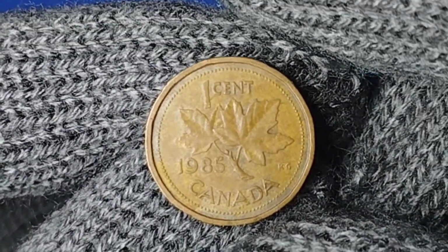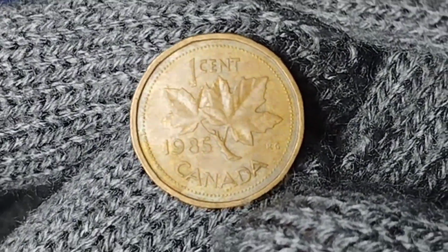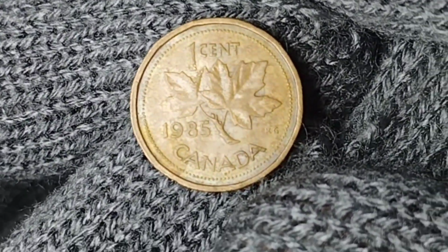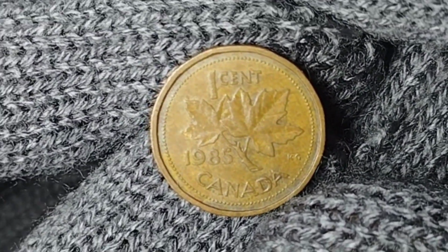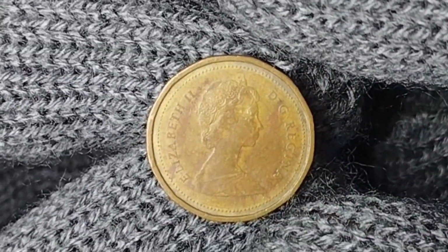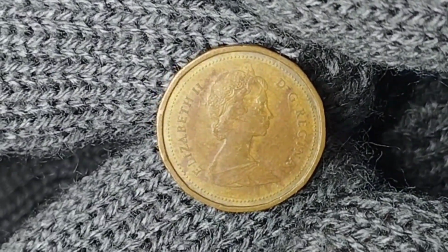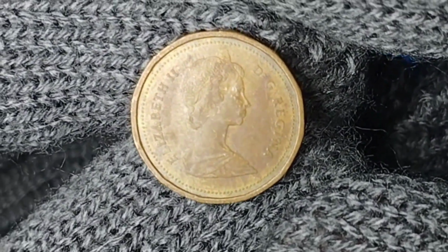Now let's get practical. Here's how you can identify if your 1985 penny is the rare and valuable one. Use a digital scale. Rare copper coins weigh about 3.24 grams compared to the standard 2.5 grams. Look for doubling in letters like Canada or 1985. Rare pennies may lack a mint mark or have unusual ones. Suggest contacting a grading company like PCGS or NGC. Collectors trust certified coins, and grading can massively boost your coin's value.